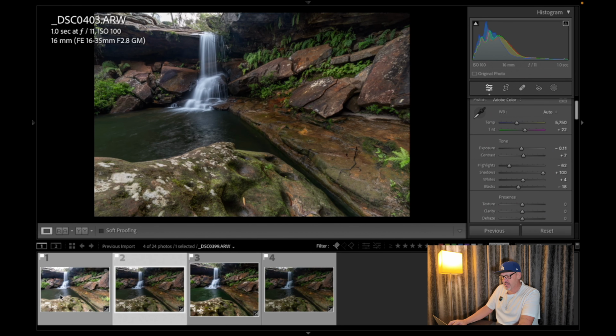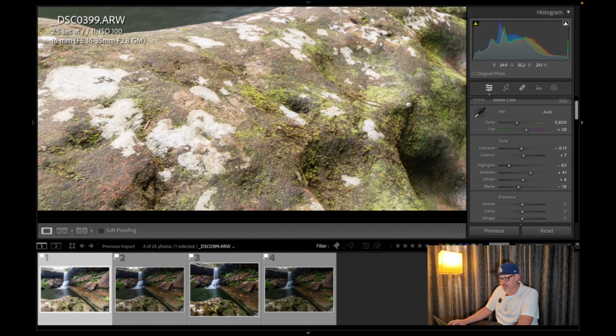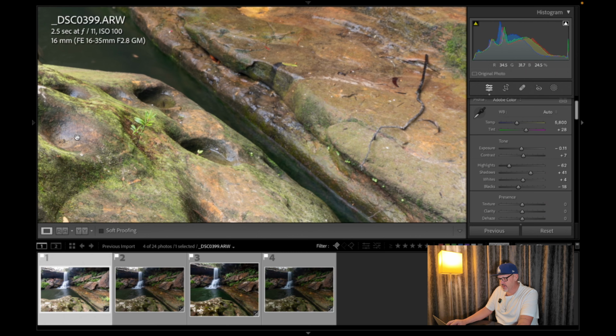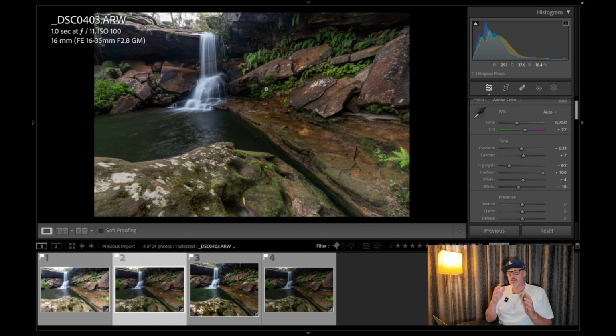We have the focus stacked image for this rock in the foreground. You can see it's nice and sharp, beautiful. Everything else is dropping off focus. And then I decided not to use the exposure for the rocks. I'm going to use the exposure for the waterfall, which was around the 1 second shot, for the rocks and the rest of the mid-ground, the background to the waterfall.